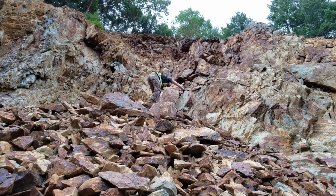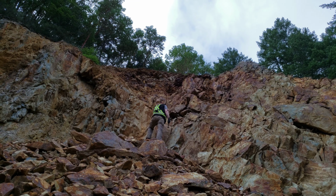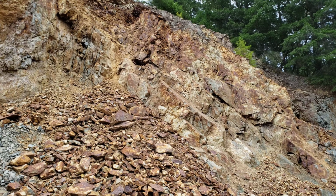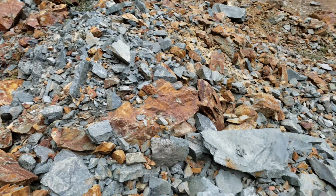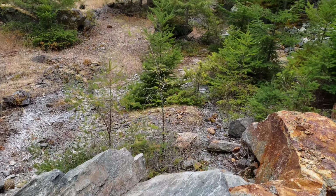Just number 2's up there in the unsafe zone, no matter how many times I told him to stay away. Okay, so that's this deposit. We got our sample here for our assay, which we'll probably send in the next few weeks.